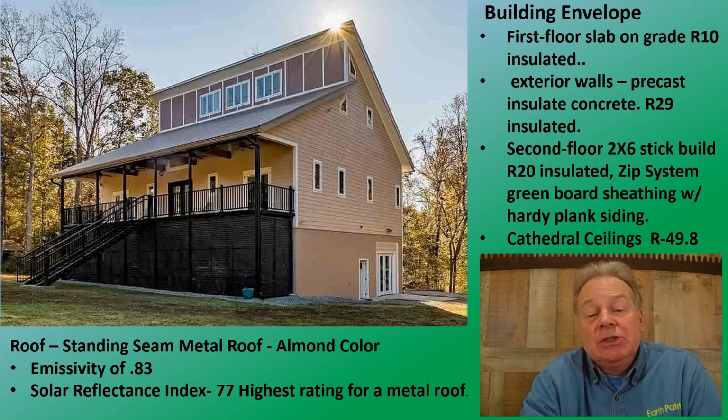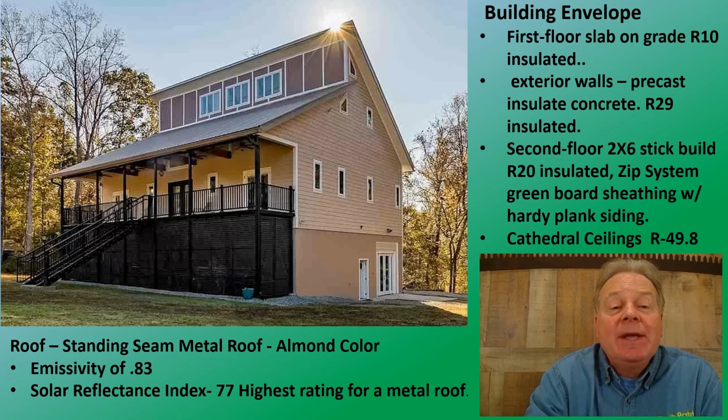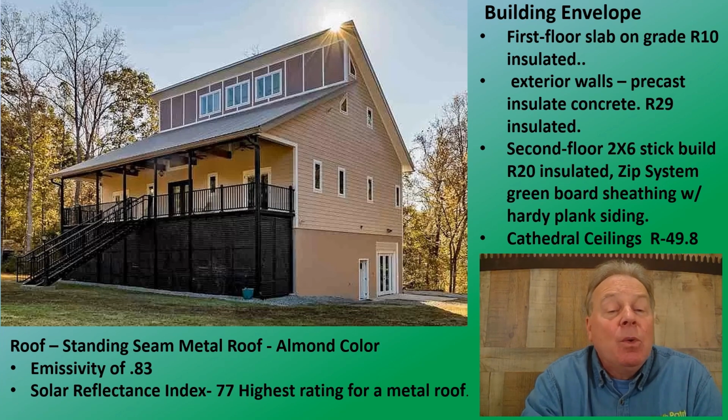The porch dimensions, we'll move on to the porch, the front of the house. The porch dimensions are 48 by 8. The porch is steel framed with concrete base over it. We utilize corrugated steel and pour concrete on top of it. The front stairs are constructed of galvanized steel with baked on enamel paint.